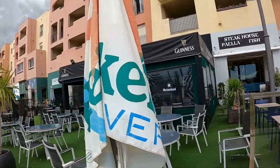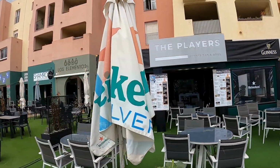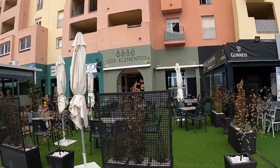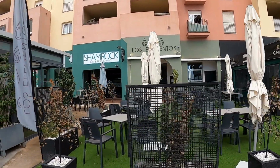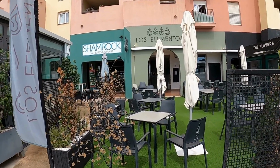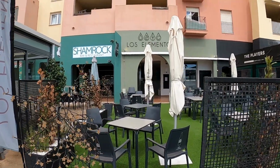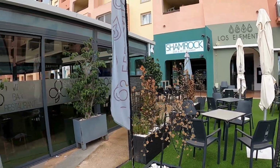Then we have the Players Sports Bar and Grill, and then a really good restaurant, Los Elementos, gets great reviews, good quality of food, so it's well worth a visit if you're looking for a special meal for one night out. And then next to that is Shamrock Bar and Restaurant, again always very popular.